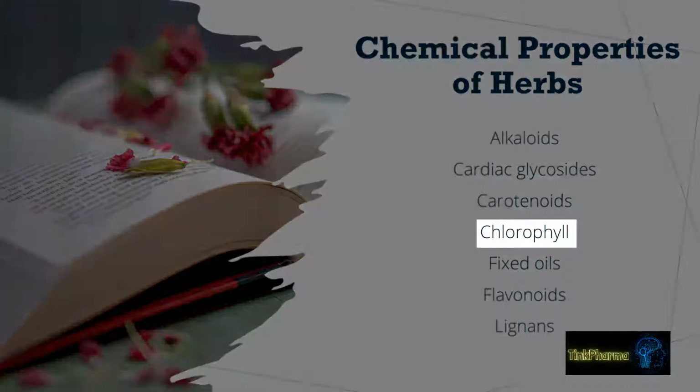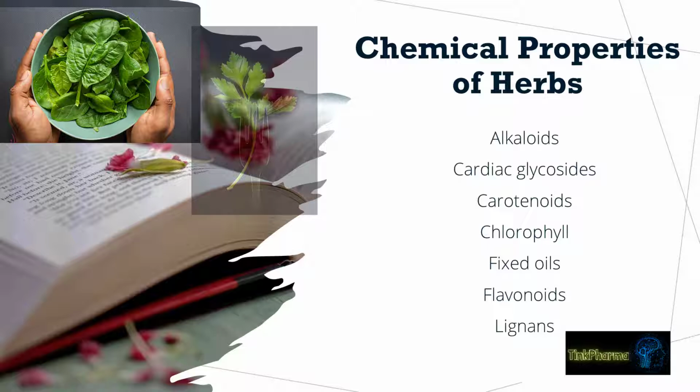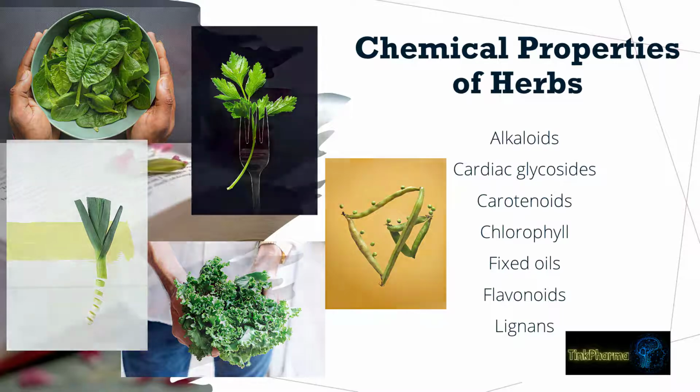Now, for chlorophyll, this is a pigment found in dark green leafy vegetables such as spinach, parsley, kale, green beans, and leeks. Chlorophyll absorbs energy from the sun to facilitate photosynthesis. So, this is the synthesis of carbohydrates from carbon dioxide and water in plants. According to studies, chlorophyll has antioxidant properties and retards cancer cell growth.